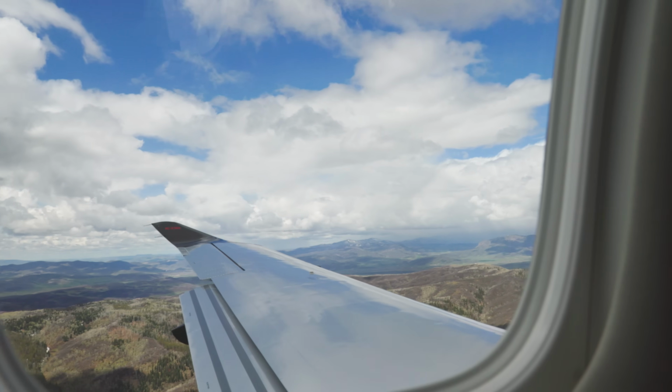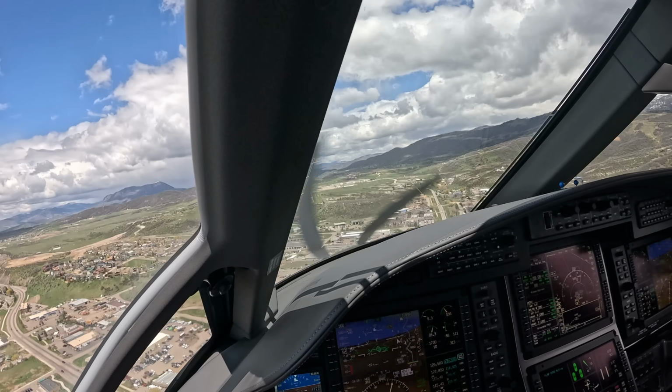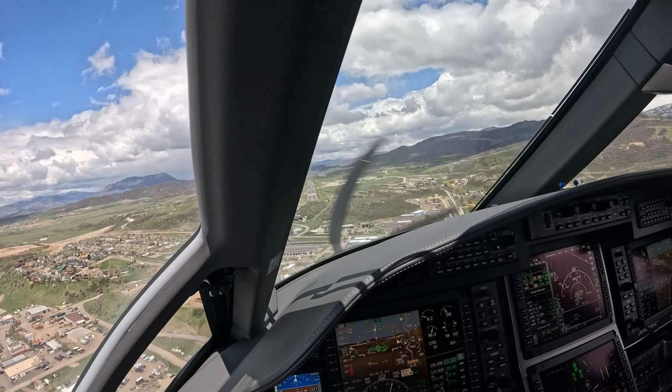We're at Pilatus Aircraft's Broomfield, Colorado headquarters today to fly the PC-12 NGX. This is my first time flying the NGX, and I'm looking forward to our flight to Steamboat Springs, where we're going to see how it performs in the mountains and on a relatively short runway with a steep approach.